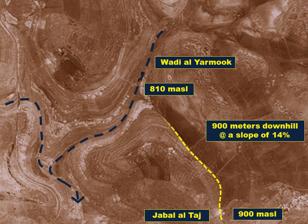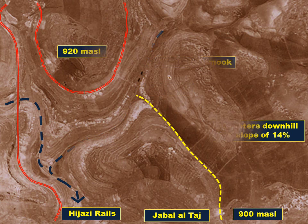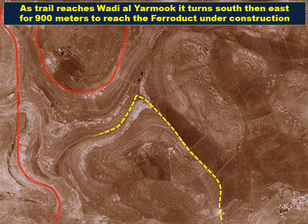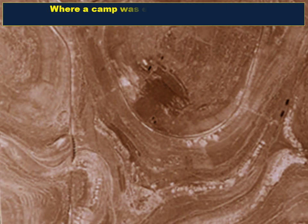As we zoom in on the 1953 boundaries of Amman, we can see the difficult mountain terrain, which involved the bridging of the winding railway, and an incredibly large curve where long trains can be in the form of a semicircle. As the trail reaches Wadi al-Yarmouk, it turns south then east for 900 meters to reach the ferroduct under construction, where a camp was erected in 1900 to serve the construction activities of the Ottoman Railway.